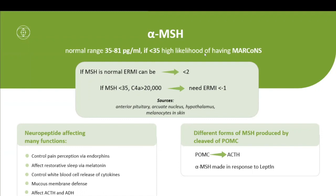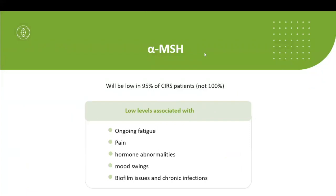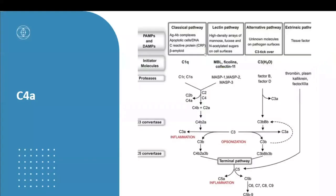And the sources for MSH: melanocytes in skin make it, as well as the arcuate nucleus, your anterior pituitary, and your hypothalamus. So this is actually made in multiple places in your body. It'll be low in 95% of CRS patients, which means 5% of people with CRS will have a normal MSH. So low levels are associated with fatigue, pain, hormone abnormalities, mood swings, and again, biofilms, which I already mentioned. So we can see alpha MSH is a really, really important lab to check and follow in this phenomenon.